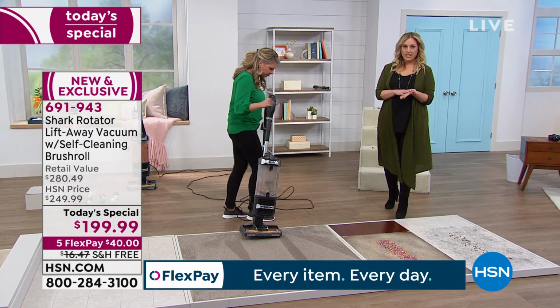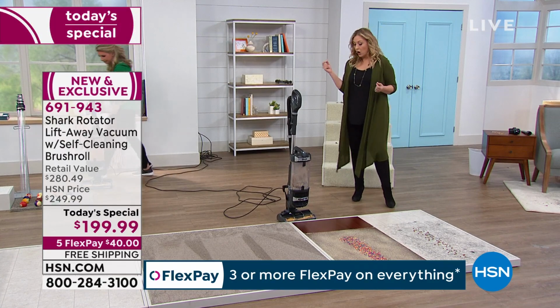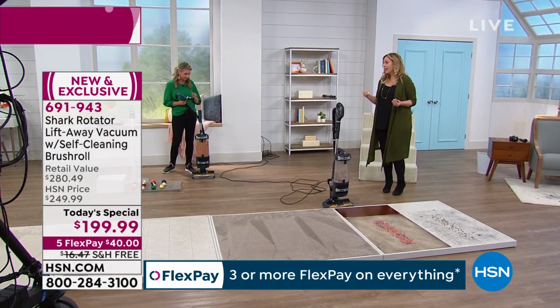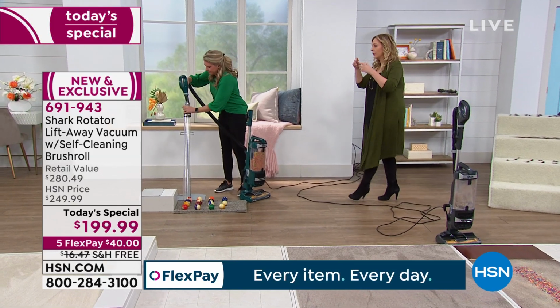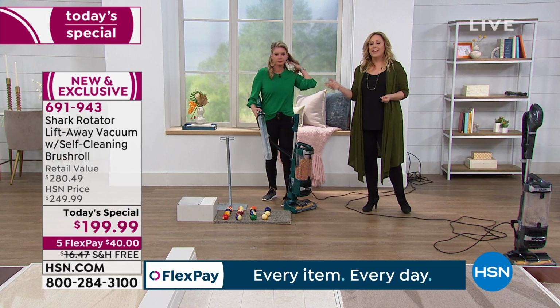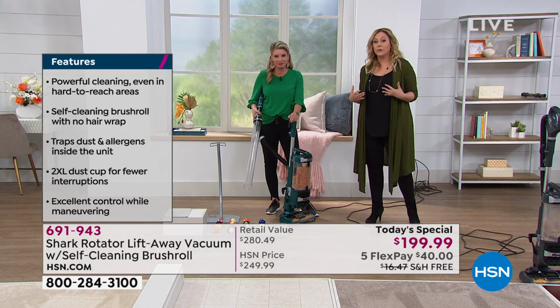So 5-year warranty, 25-foot cord. I want to mention that because that's one of the things I asked when Tracy and I were meeting earlier. Also, besides the 5-year warranty, you do have that extra self-cleaning brush roll tool for your upholstery, for your car, kind of to go. That's $49.99 alone. We're including it. That's part of the $80 off of retail.